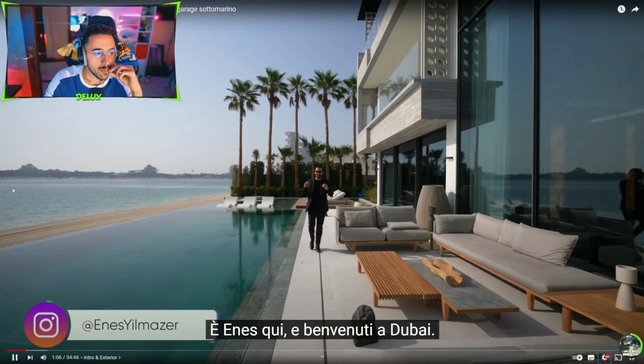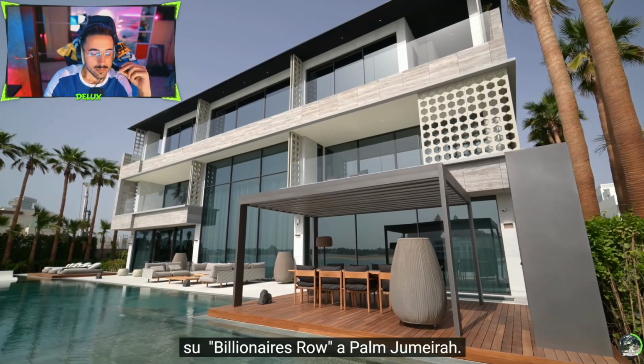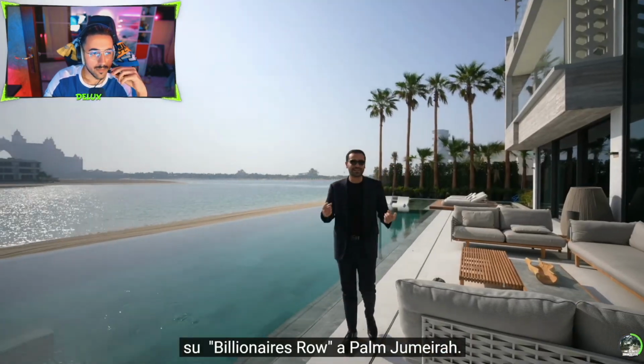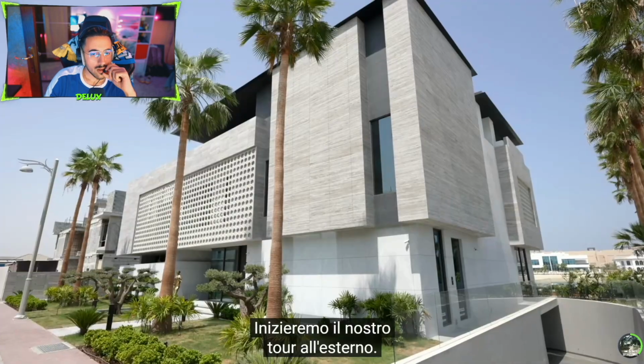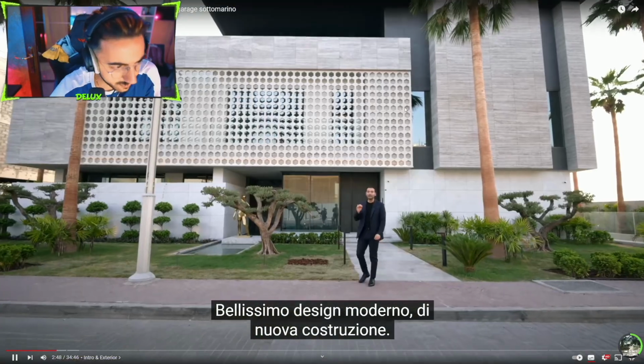Welcome to Dubai. Today we're checking out this newly constructed modern estate located on Billionaire's Row in Palm Jumeirah. This house features 5 bedrooms. Ah, ma Palm Jumeirah è la palma fatta tipo costruita, cioè è quella sorta di palma con le spiagge con sopra le ville dei ricchi. We're gonna start our tour on the exterior. Ma sembra un render. Modern design, newly constructed.